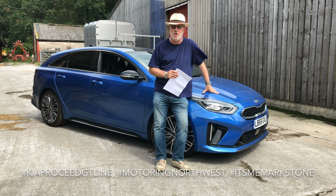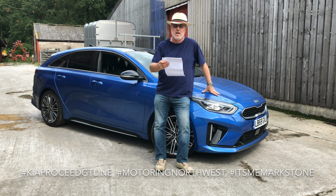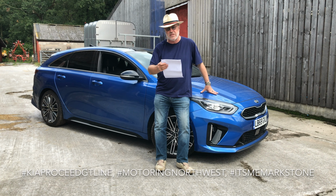Price-wise, it's all yours from £23,835 up to £28,690. You have 6 variants, 3 engines to choose from. Power ranges from 134 horsepower up to 210 horsepower. You have 2 transmissions, 6-speed manual or 7-speed automatic with sport mode and paddles.